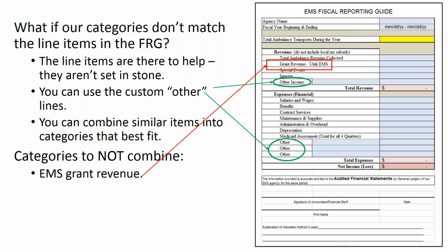So we've added to the form Utah EMS, just so that it's clear. We don't want federal grants here. This is an easy thing for the Bureau to look at. They can see what you're reporting here and just make sure it matches what they awarded to you.